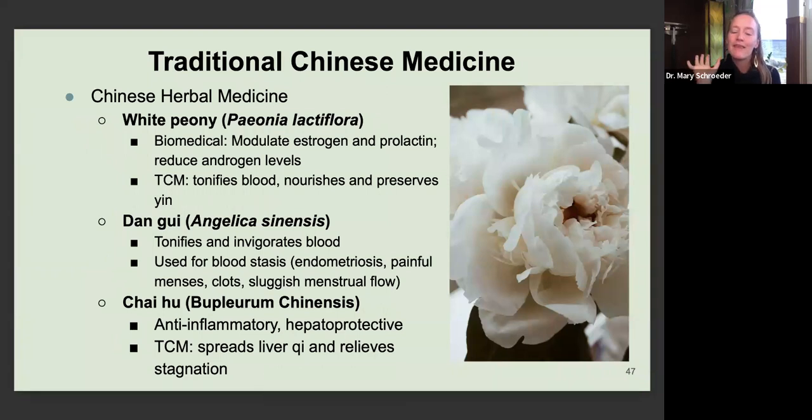All right, so we have this wonderful tradition of Chinese herbal medicine that's very well studied for endometriosis, PCOS, infertility. And some of my favorite herbs within this system are white peony, Dang Gui or Angelica sinensis, and Chai Hu or Bupleurum chinensis. And these are all acting on different organs. White peony from the Western biomedical realm is known to modulate estrogen and prolactin and reduce testosterone levels. And in Chinese medicine, it helps to tonify the blood and nourish and preserve yin. Yin is, again, another nourishing, kind of female element of Chinese medicine.